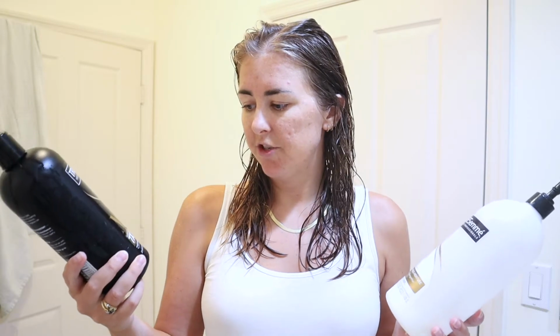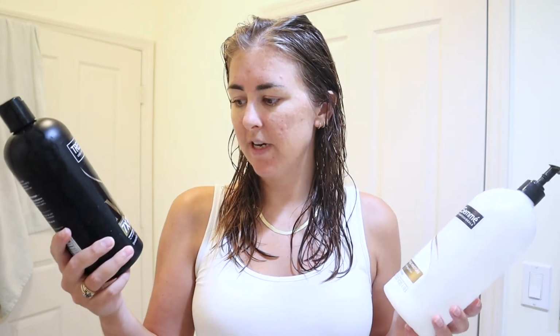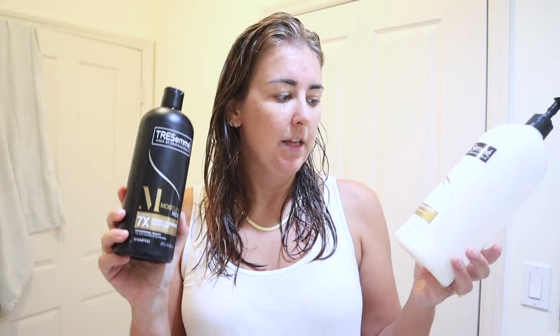I use Tresemme. This is the Moisture Rich, 7 times more luxurious moisture with vitamin E, the shampoo and conditioner. Now the reason I use these is honestly because they're cheap on Amazon. These are the cheapest ones we find. I would like to at some point start using shampoo and conditioner in bars, the like shampoo bars, so that we use less plastic bottles. That will come maybe when we go travelling, but for the moment we're sticking with these. Honestly, they're cheap and they're easy to find on Amazon, but they're also really good for my hair.